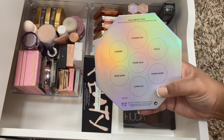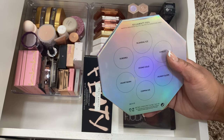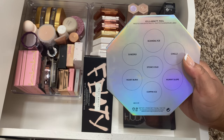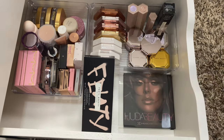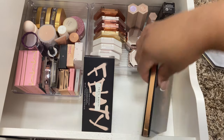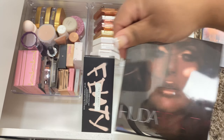Honey Slope, Coppin Ice, Chills, Cold Stone, Scandalous, Sub-Zero, Heartburn? Nah, I don't even think they've brought those back out. The last one we have in here is from Huda Beauty, the 3D Highlighter Palette.